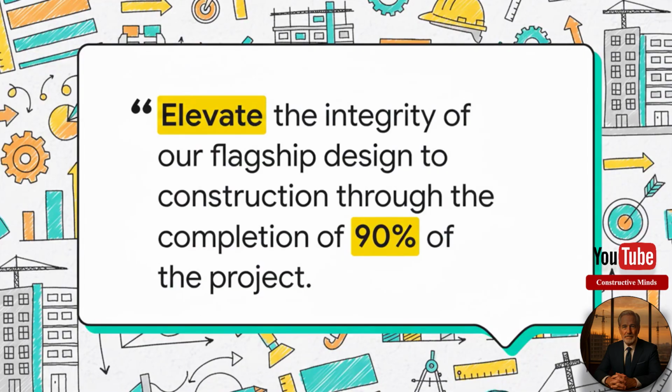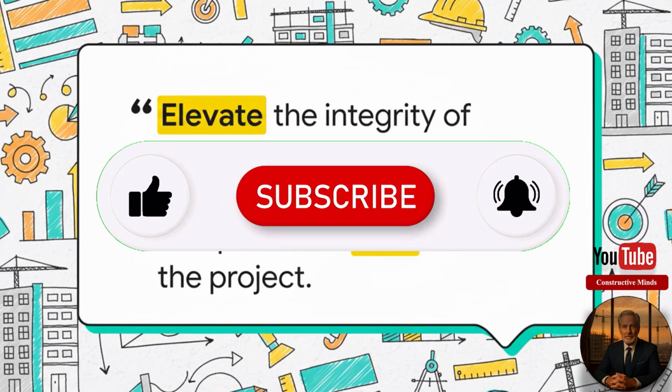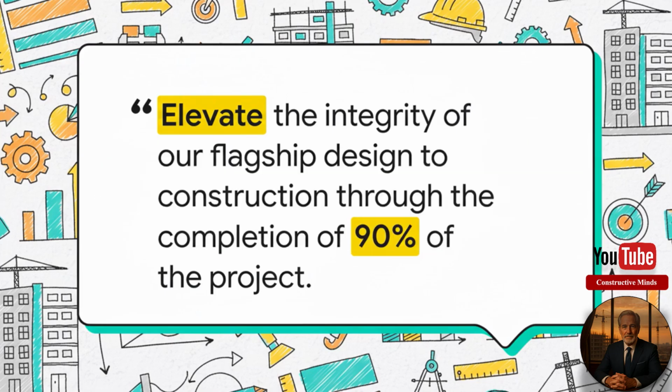Let me tell you a story from the field. This is a real one. An architecture firm was just sick and tired of watching their best designs get slowly chipped away by value engineering.